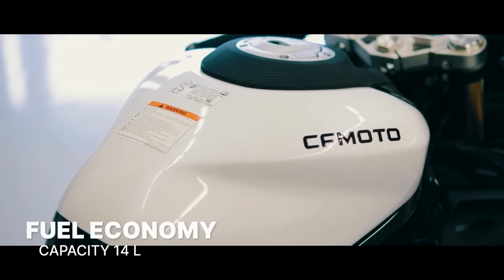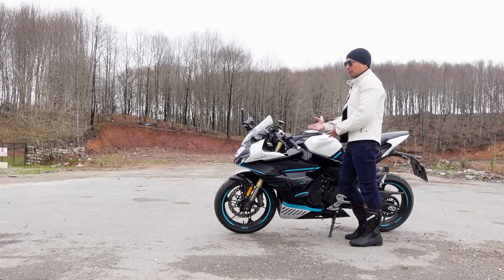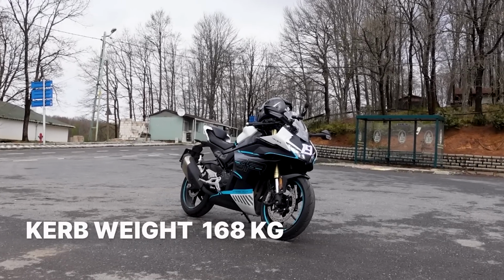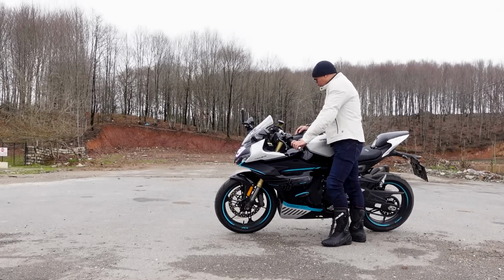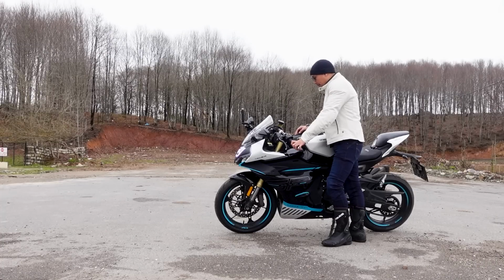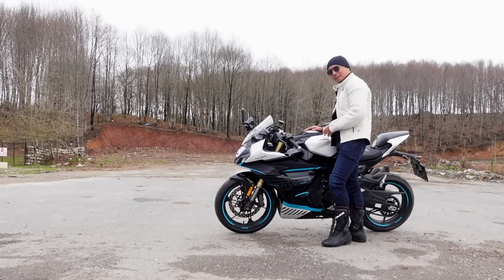The tank capacity is 14 liters, which is pretty standard for a sport bike like this. Of course, the fuel consumption, depending on where you're riding, whether it's on the road or on the track, is going to vary. The wet weight of the bike is 168 kilograms, which is extremely light, and it's going to make it nimble, proper for a sport bike. And the top speed is about 190 kilometers per hour. I think it actually can go faster than that, to be honest with you, judging by the past 2 days of riding it. But it's an impressive little machine. It really is.